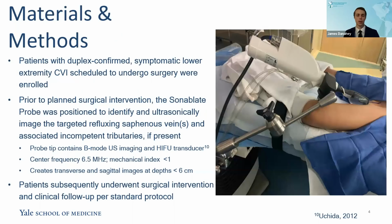For this study, patients with duplex confirmed symptomatic lower extremity CVI who were scheduled to undergo surgery were enrolled. Prior to the planned surgical intervention, the Sonoblate probe was positioned to identify and ultrasonically image the targeted refluxing saphenous veins and any associated tributaries. Positioning was heavily influenced based on diagnostic duplex ultrasound achieved beforehand. And in this image, you can see an example of the positioning setup. Patients subsequently underwent surgical intervention and clinical follow-up per the standard protocol.